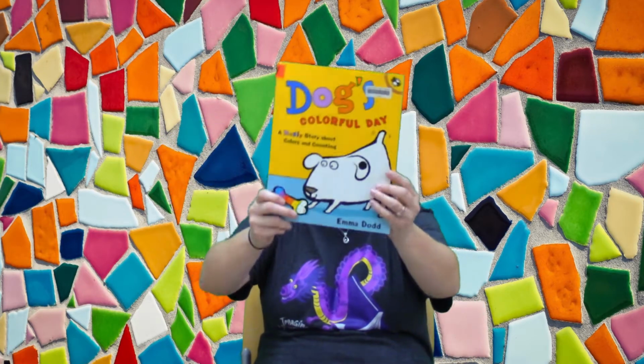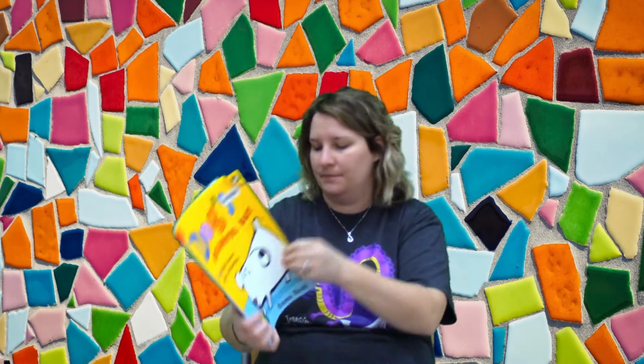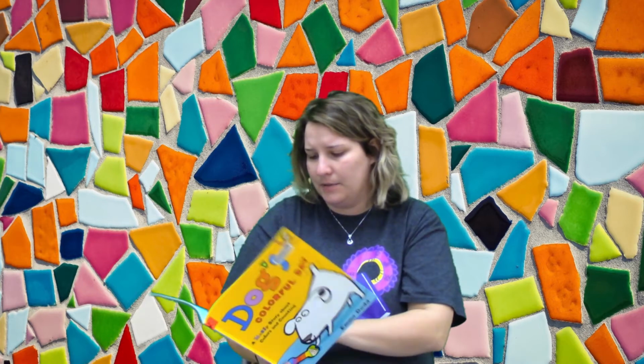And that is the end of our colors book. Our next story that we're going to do is Dog's Colorful Day. It's a messy story about colors and counting. It's by Emma Dodd, and it is published by Puffin Books.